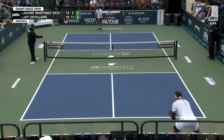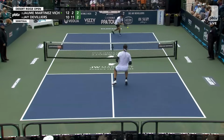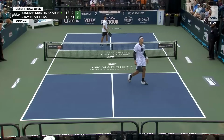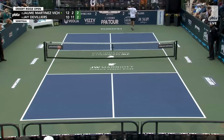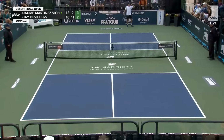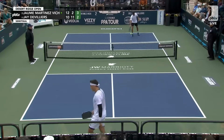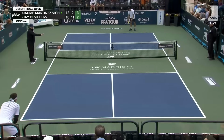Again, the wind is at his back, and we haven't talked a lot about the wind. I want to get your reason for why here. I actually think it is not quite blowing as hard as it was for the women's match. The women's match was crazy. Wild. It was wild, and it seems a little more subdued for this particular men's semifinal. 3-2.